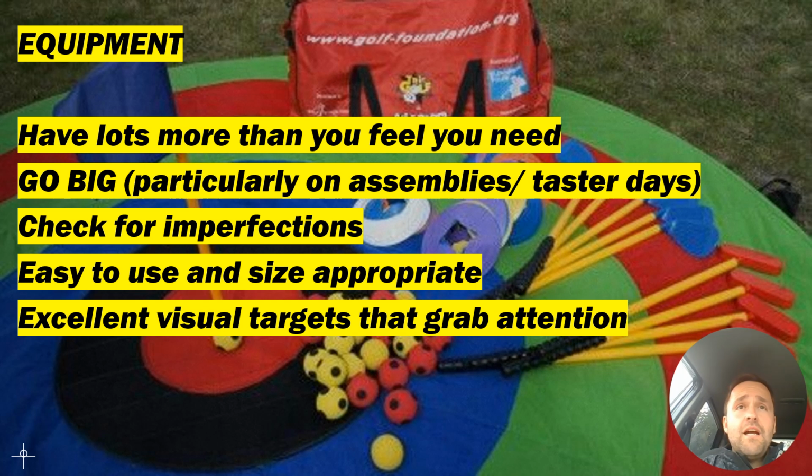In terms of checking clubs as well, always check your clubs before use. So I do this daily, or particularly at the start and the end of each session. I'll make sure if any clubs have got any imperfections, if the grips are getting loose.